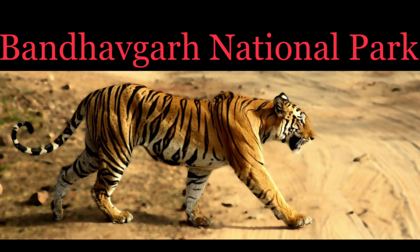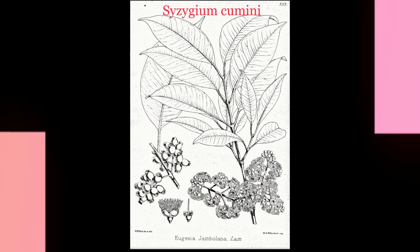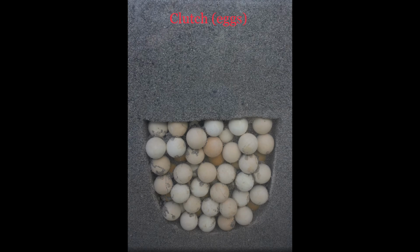be a hole in a mud bank. The hole may be excavated completely in soft material such as rotten wood. A thin mat of feathers, straw or grass is placed at the bottom of the cavity. In Bandhavgarh National Park, nests have been recorded at heights of 3 meters (10 feet) in Shorea robusta trees and 7.5 meters (25 feet) above the ground in Syzygium cumini trees.